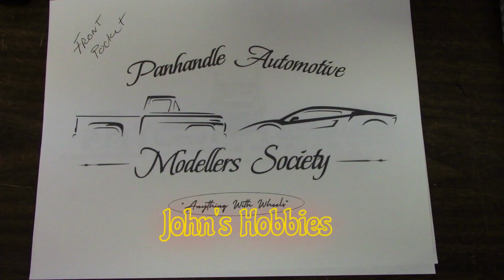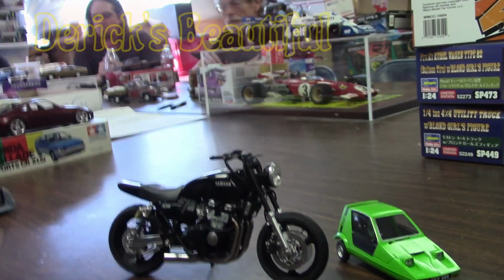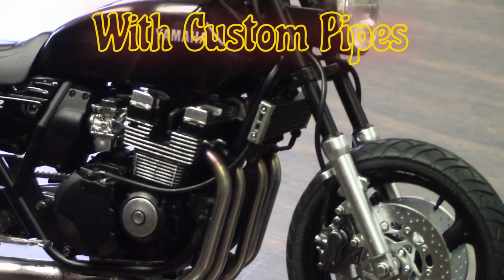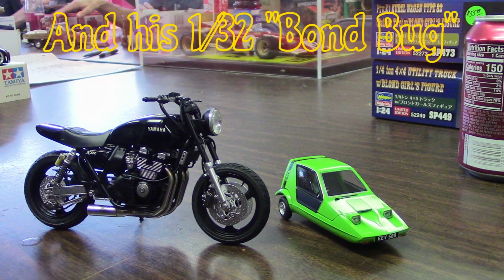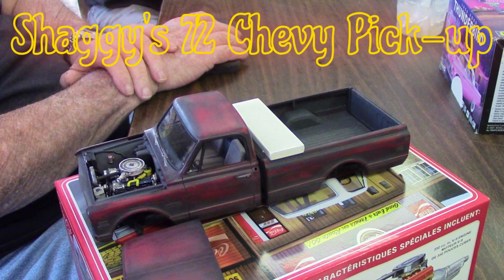With the help of John and Bob at John's Hobbies, we finally got our model club started last month with about 10 members. The Panhandle Automotive Modeling Society. We're still working on all the details like the goals and mission statements, officers, and all that stuff that goes along with it. And of course the logo for shirts and hats or whatever. You know, it's not really a club unless you have a shirt or a secret handshake or something like that.